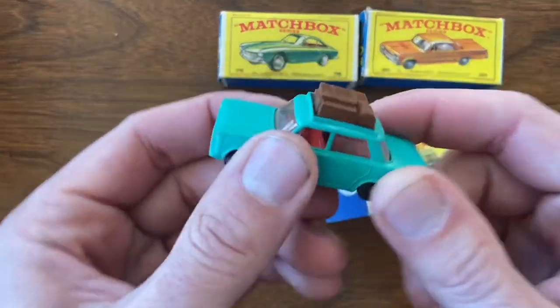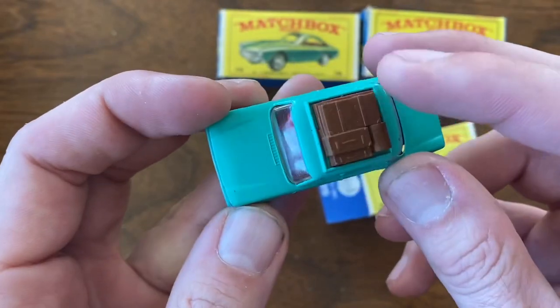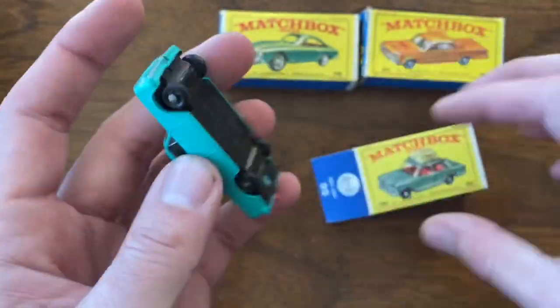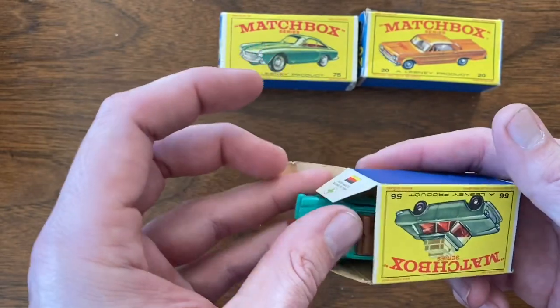So very excited to get this one. Really good shape. Roof rack and all that looks minty fresh. So another great find here.